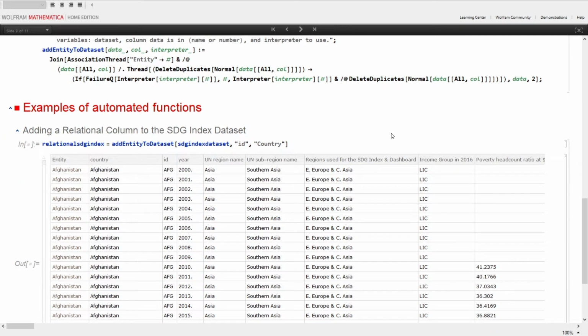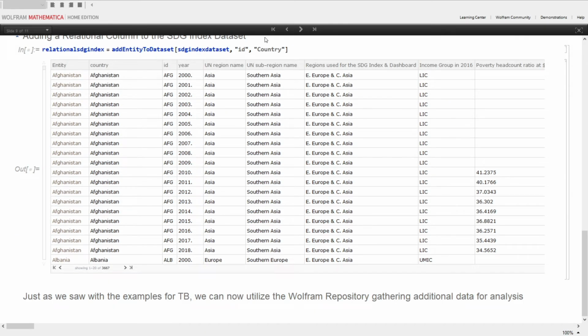So here in our SDG index, we had all of the information about Afghanistan. But what I've done is I've actually added the entity Afghanistan as the first column. So again, that allows you to dig deeper and do multi-layer analysis where you're pulling in data not only from the country itself in the Wolfram repository, but also from the information that you're bringing to the table.